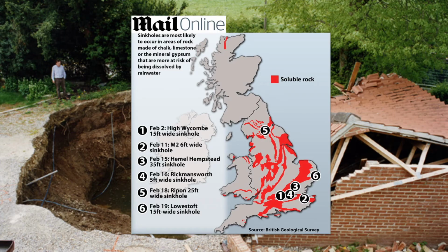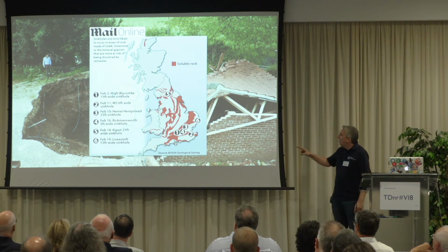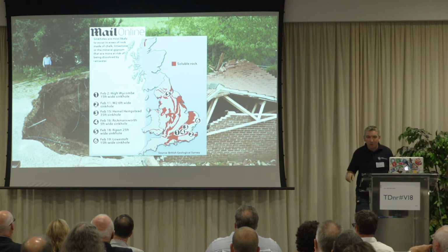Our soluble rock data has also been used as an argument against housing development. And the media also play with the data as well. And this horrific looking map here, where they've deliberately used red and horrible big massive bullet points to be quite alarmist. So that doesn't help. But also furthermore, they've used the wrong data set. That actually isn't where the coverage of all the soluble rock is.